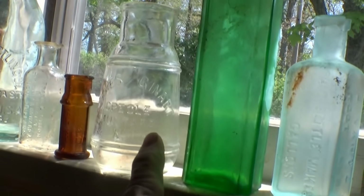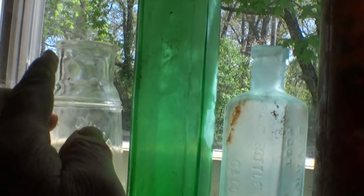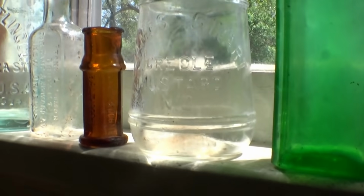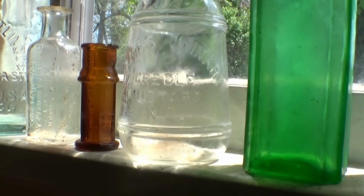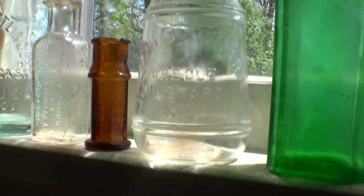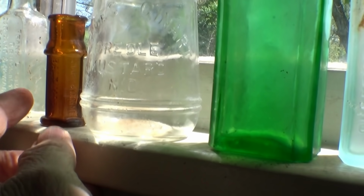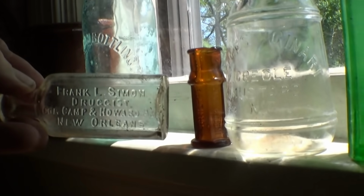James Gennart, Creole Mustard, New Orleans. And again, it's hand blown, as are almost all these bottles. And that's a $20 bottle. Cute little sharpened dome Baltimore there, six-sided. Some people call them poisons. They might have had some kind of pills in it that if you took internally, it was poison. But it was probably a pill bottle. Could have been or may not have been poisons, but anyway, it's a real common bottle. Probably about $10.